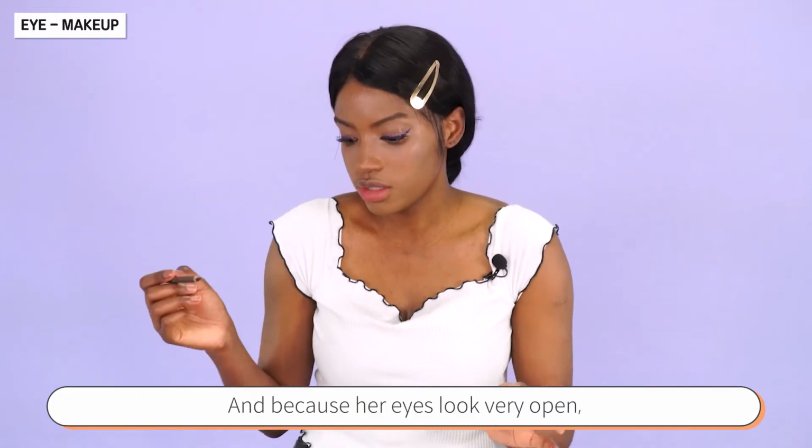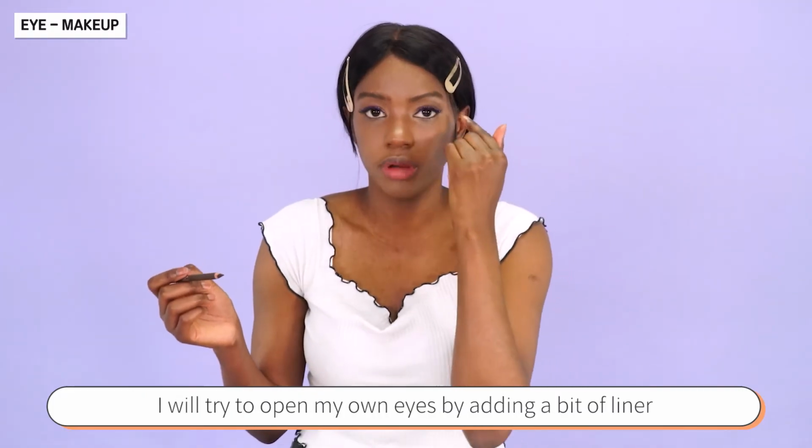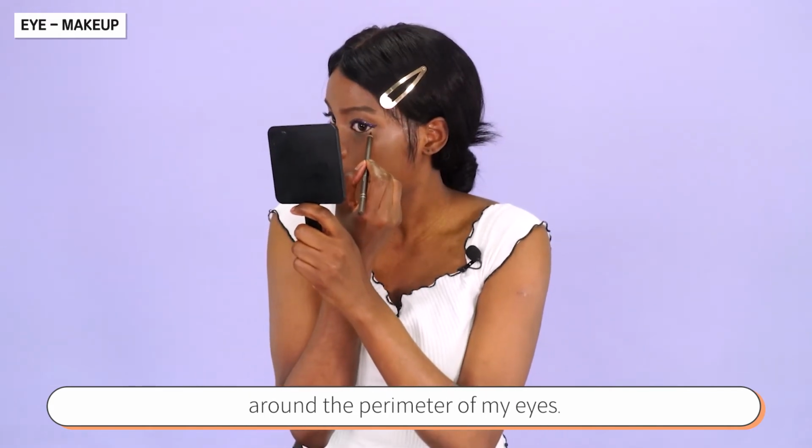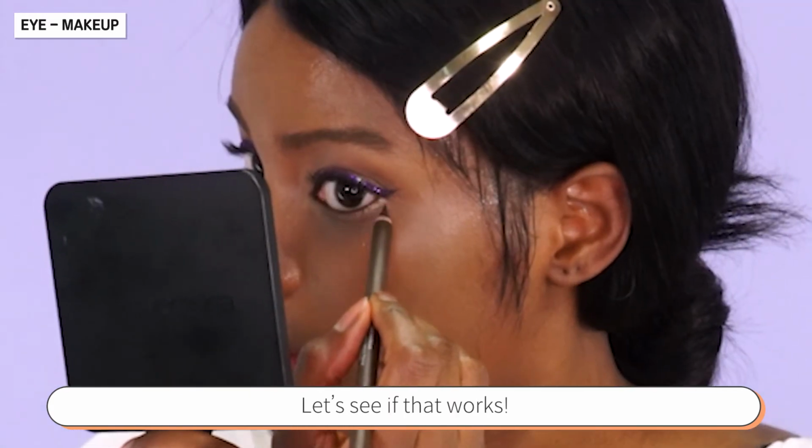And then because her eyes are really, they look very open, I'm gonna try to open up my own eyes just by adding a little bit of liner around the perimeter of my eye. Let's see if that works.